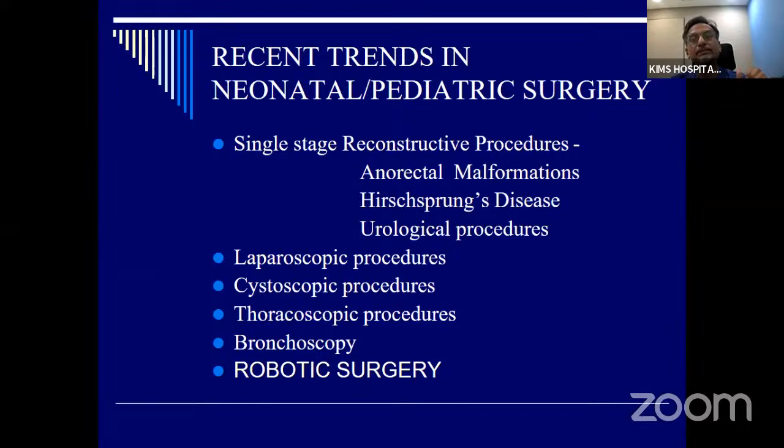So the recent trends in neonatal surgery which are helping us give the best outcomes to the children are, like we discussed, single-stage operations in anorectal malformations, Hirschsprung's, and many urological procedures. We are trying to do single-stage operations. Apart from that, laparoscopy and thoracoscopy have made a significant change in a pediatric surgeon's life, and we are able to give the best outcome to families.